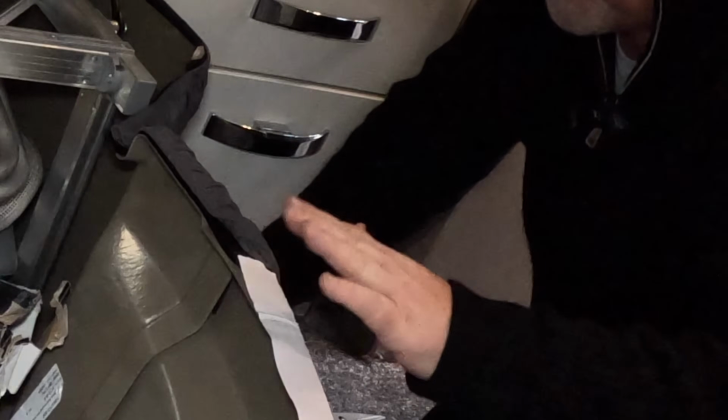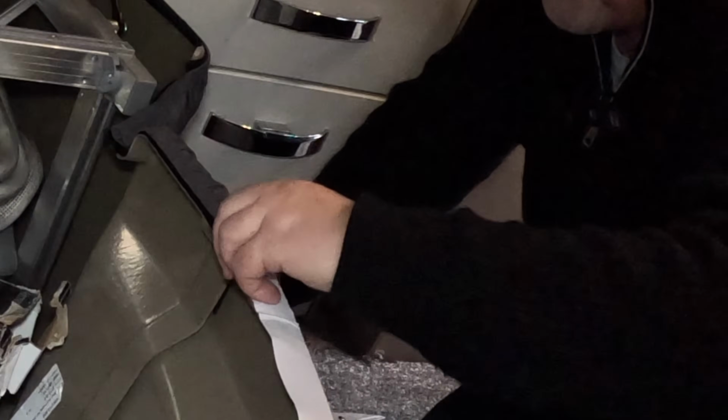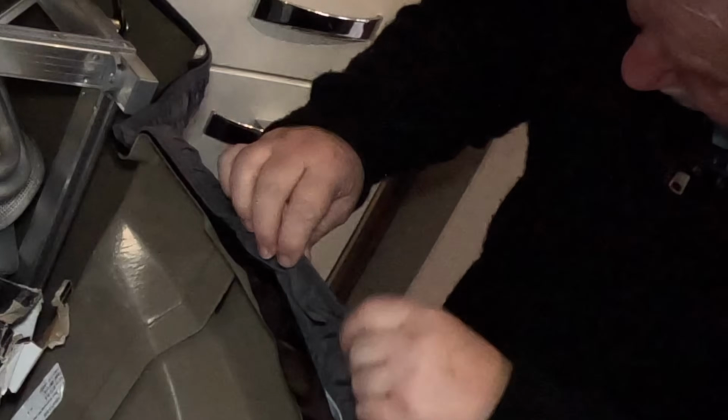But my other big top tip would be get all your Velcro on. So stick this on first and then peel off the backing like this, and just go along now, offering up your valance as you want it.